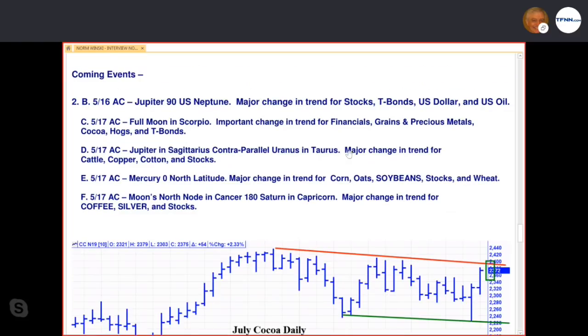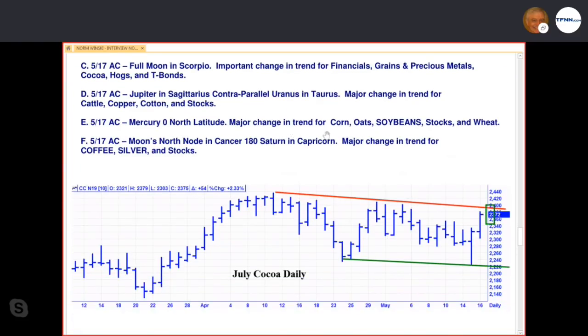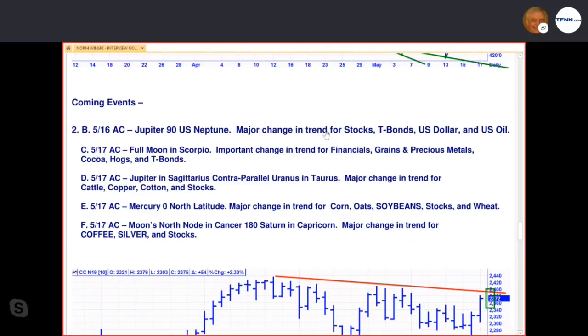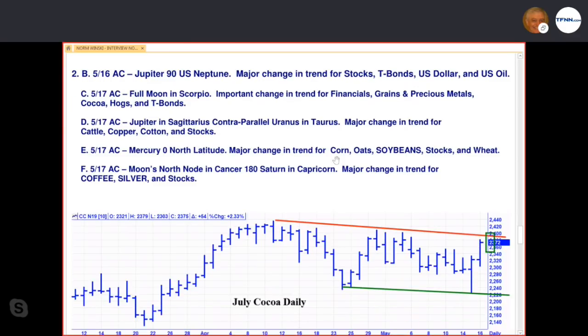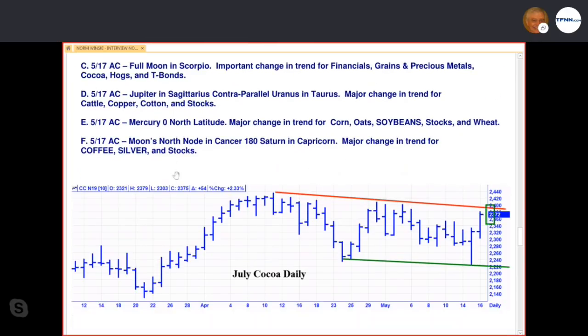When the planets get to 0 latitude, that's a big deal, often a big change in trend. And for the grains, their top two things on short-term cycles are the moon and Mercury. So when we get those lined up, we've got a big window here for a change in trend for the grains: corn, oats, soybeans, stocks, and wheat. And then we also have the moon's north node in Cancer, opposite Saturn in Capricorn, so there's your silver and your coffee.